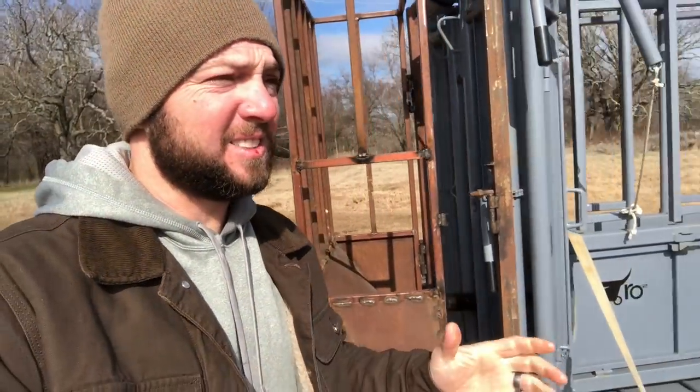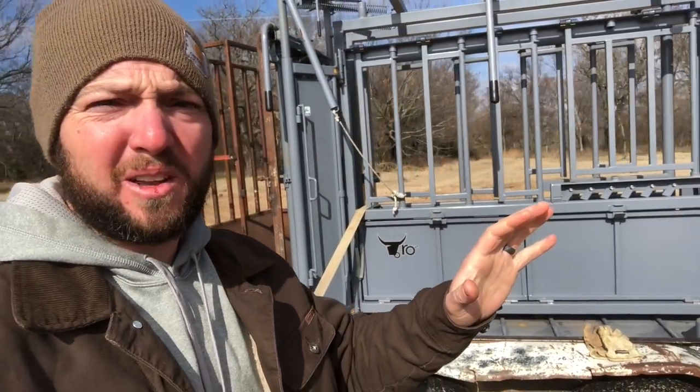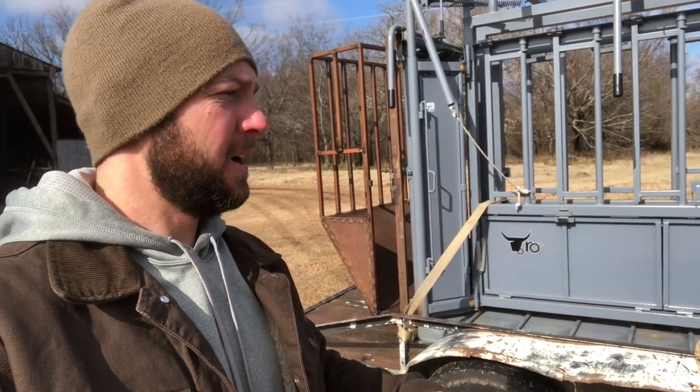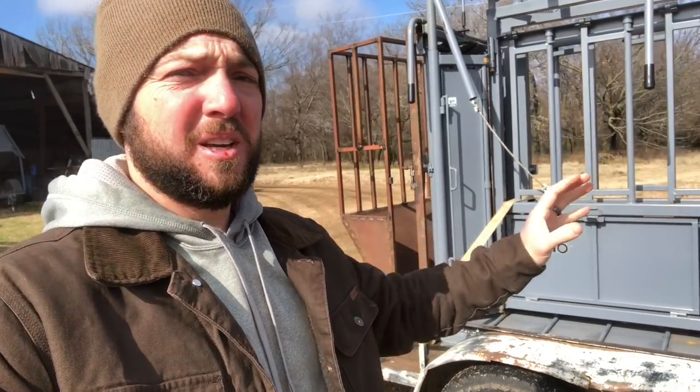We're gonna set this on our platform, on the concrete foundation where we already have our squeeze chutes, our alley system. This is a squeeze chute, and the alley system is right here.